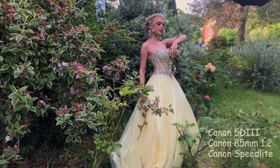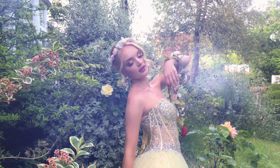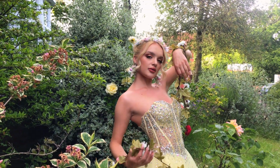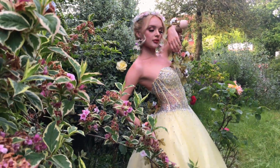I shot these on my Canon 5D Mark III with my Canon 85mm 1.2, and as usual I had a Canon speed light and a softbox as my lighting. We had beautiful hair and makeup by Rebecca Ross of JTP Hair and Makeup, and I borrowed this beautiful yellow dress from a friend.